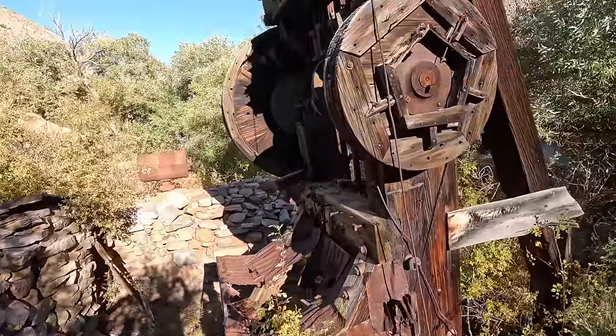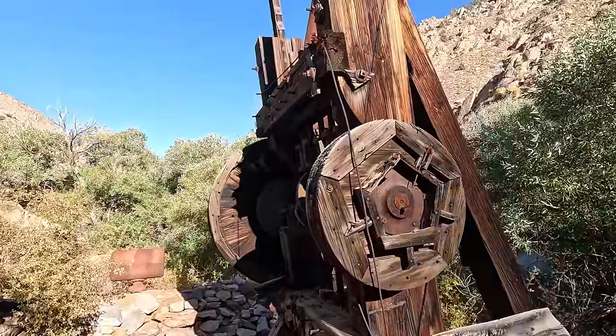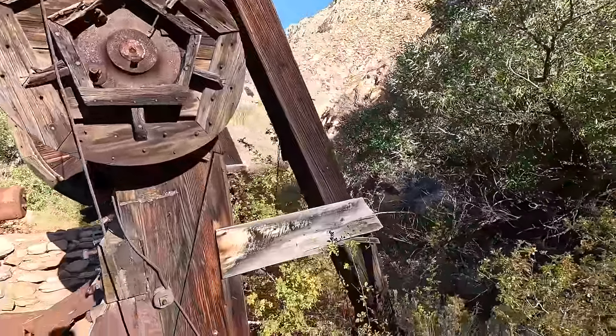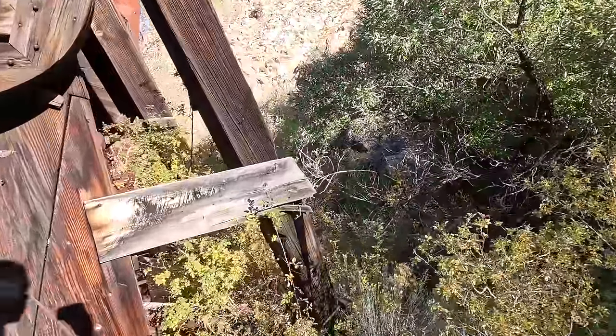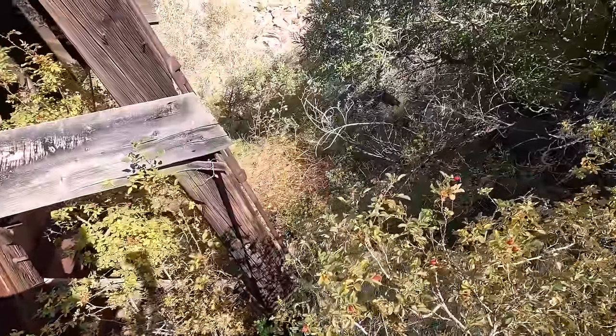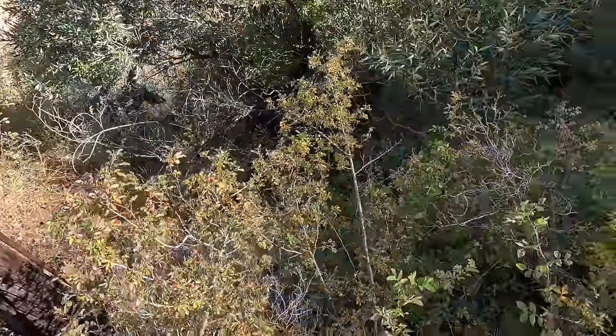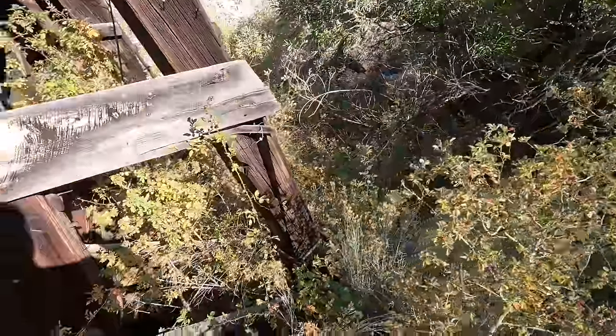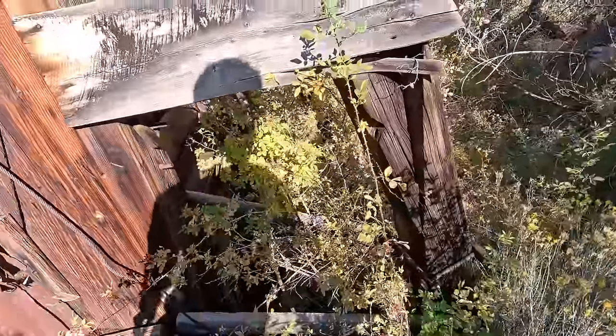Oh man, what a sight to see, especially after such a long hike. 100% worth it. I don't even know if I'm gonna be able to get through here, because look at all this brush. I brought a machete along, but I don't know how useful that would be while I'm filming.